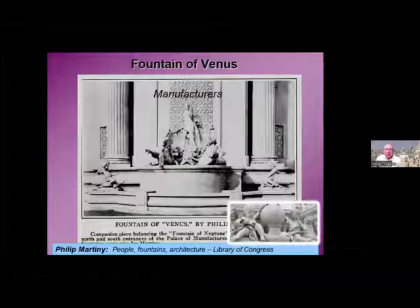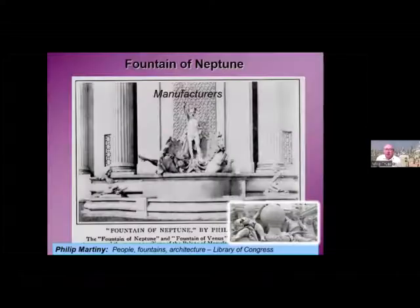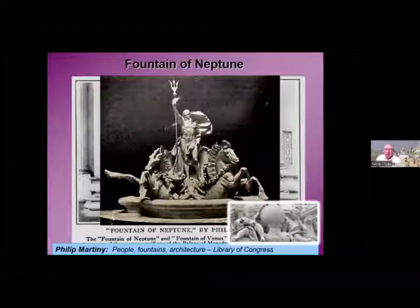Philip Martini, who is very good at doing people and fountains and architecture. There's a small piece from the Library of Congress that he did fountains on the corners of the Palace of Manufactures. This is the Fountain of Venus, with horses coming out of the fountain and Venus standing astride them. He also did the Fountain of Neptune on another corner. And there's Neptune and a better view of him holding his trident, astride a couple of horses.